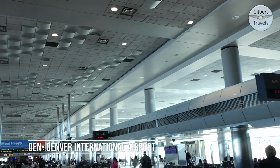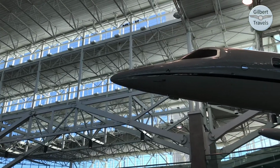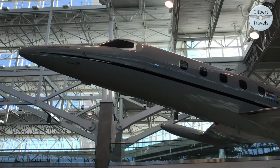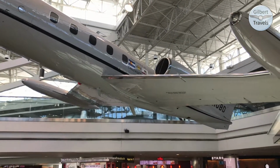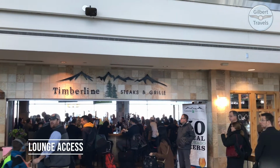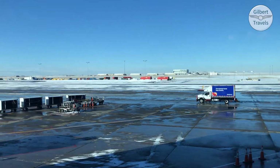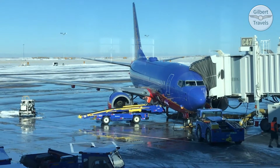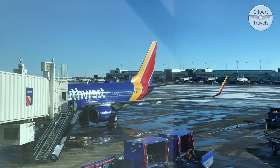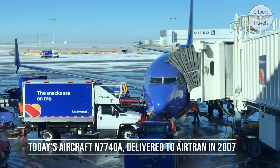Come along with us. We got to the airport with time to spare and took in this world record holding private jet, which flew around the world in 49 hours, 21 minutes, and 8 seconds, now donated for permanent display. We waited for a table at the Timberline Steaks restaurant, available for a dining credit with Priority Pass, and packed with passengers accordingly. We then headed to our gate at Terminal C, where Southwest has a fairly substantial presence. I do like their bright and colorful livery. I tracked our incoming flight and prepared to experience Southwest's boarding process.